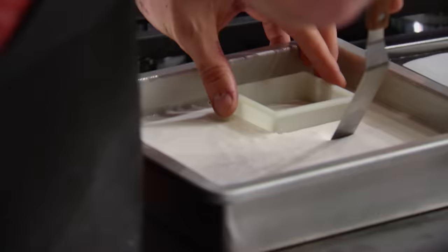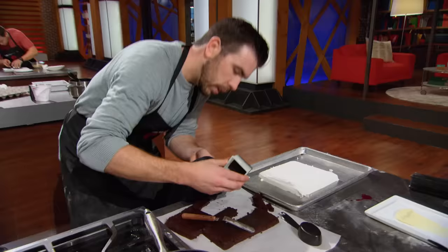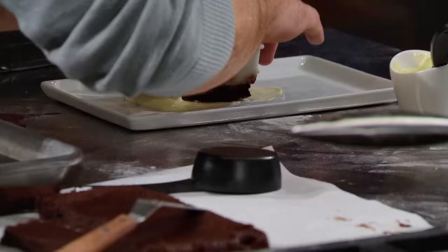I don't know how to get the jelly out in a perfect square other than try and pull it out from the actual form itself. And I'm able to fry this sucker out, keeping its shape. Looks great, Michael. There are so many elements that they need to cut, assemble, and dress on plates before they can present the three classic Canadian desserts.